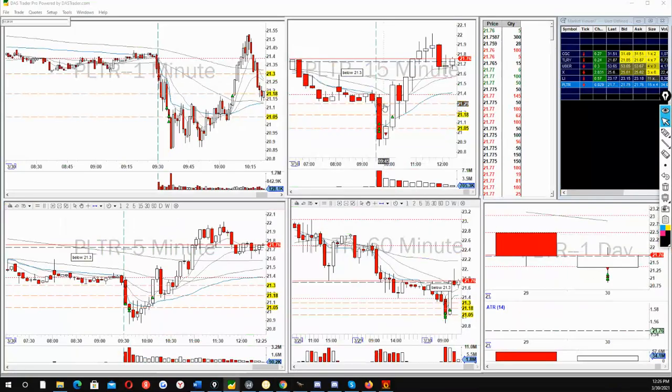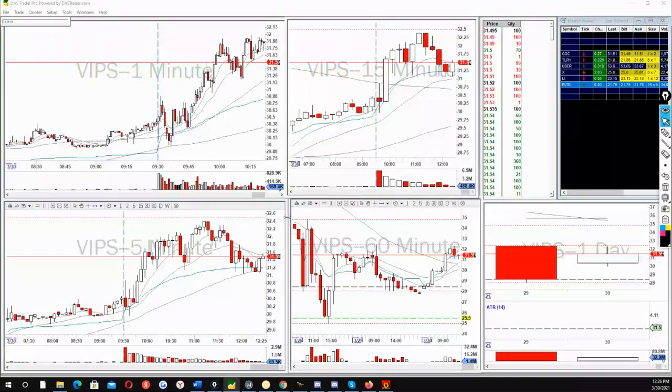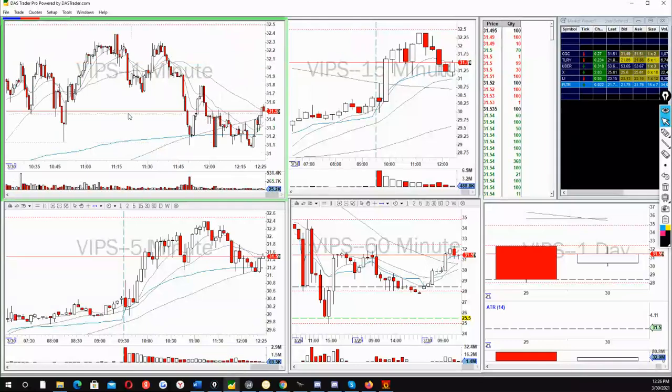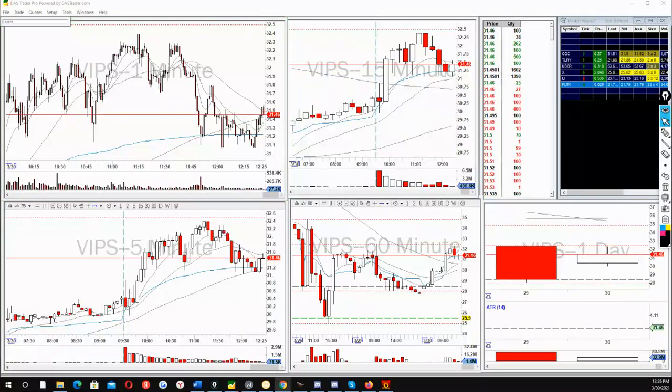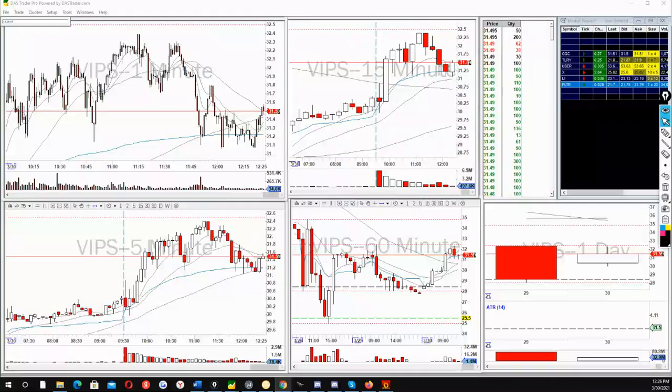Let's take a look at this one. Dips at 32.50. Did it give us any good candle for a reversal? It didn't. So basically, even around here, I wouldn't have tried it for a reversal. The long, though, is really good.